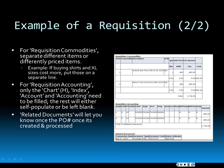For requisition accounting, the chart of accounts is always going to be H. The fiscal year is always going to be this year. And the index code is your RSO's index code. So whatever that RSO index code that you have for your organization is going to go in that field.